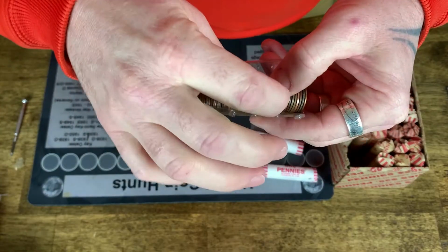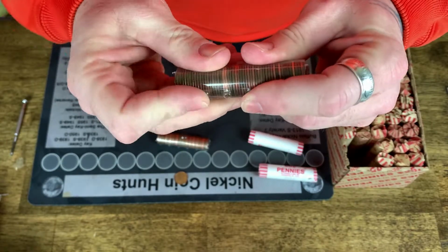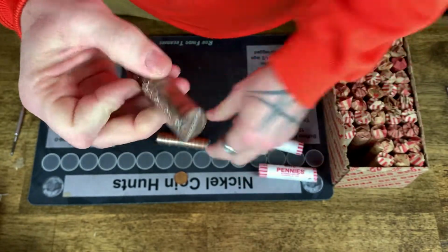1991 Canadian. Somebody's plowing my driveway. Somebody keeps plowing my driveway for me. Every time it snows, somebody comes along and they plow my driveway.